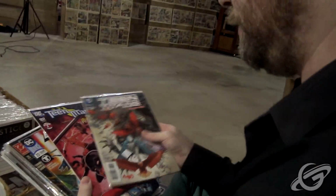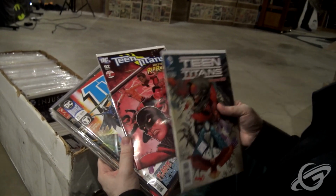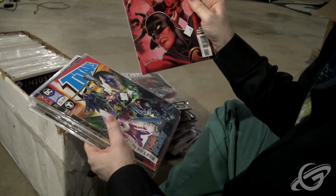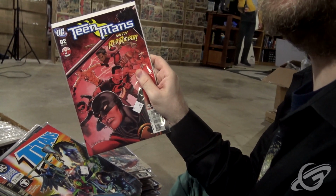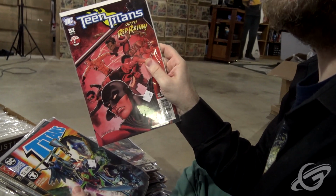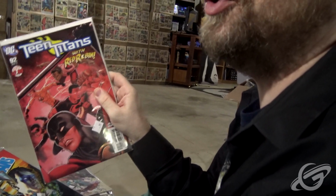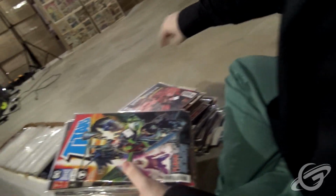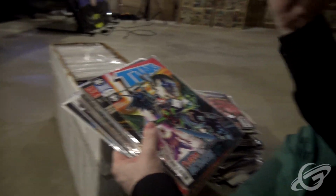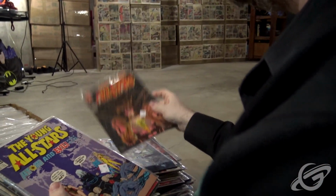Teen Titans from 52. Teen Titans with Red Robin. Oh, look, Jason. This was during the period of drawing the line at $2.99. You know how long they drew that line? Where they wouldn't go over that. They sold their books for $3 and they wouldn't go over that. Like 6 months. That's how long they drew the line. Mm-hmm. Yeah, the line must be drawn here. This far, no farther. Anyway, Titans. Young All-Stars. That's cool.